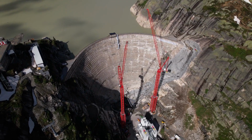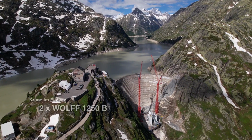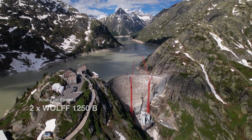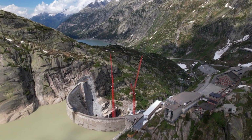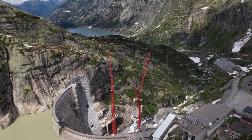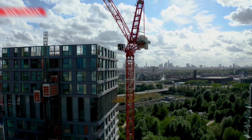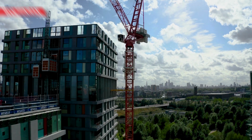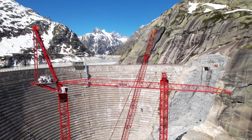I'll start with another crane, so you understand the behemoths awaiting you today. Wolffkran 1250B is a high-efficiency crane specializing in lifting heavy loads at construction sites. It boasts an impressive lifting capacity of up to 66 tons and can operate with a boom up to 260 feet long. The lifting capacity can be increased by adding more rope turns as per customer's request.